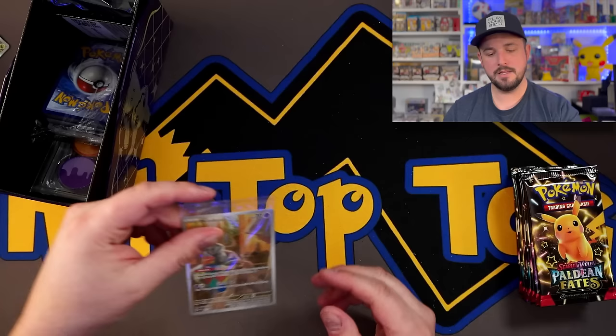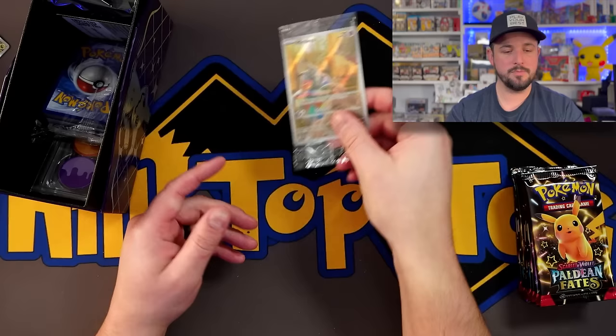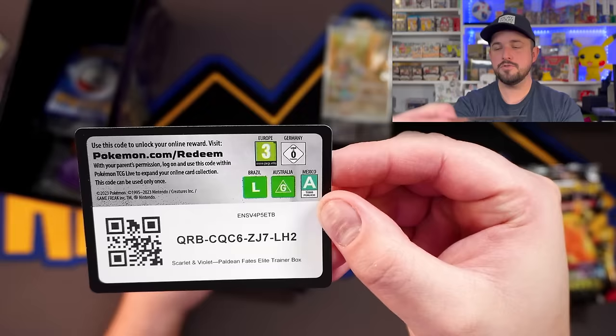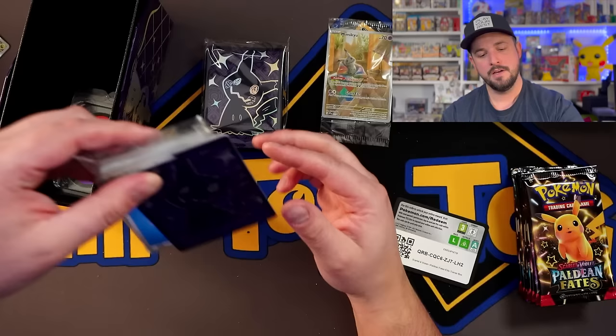Super clean there, well centered actually. Super awesome. Nice, okay, so they did the promo well. There's a code card for you guys. Looks like there's some more interesting things at the top there. We have Europe, Germany, Brazil, Australia, and Mexico. Okay. So we have some interesting verbiage up there. We got the Mimikyu sleeves, super clean there. Love those, love the little holofoil on the silver part. There we got our deck dividers. Those also have a little silver shimmer to them.